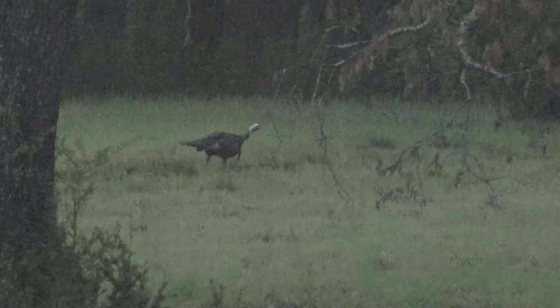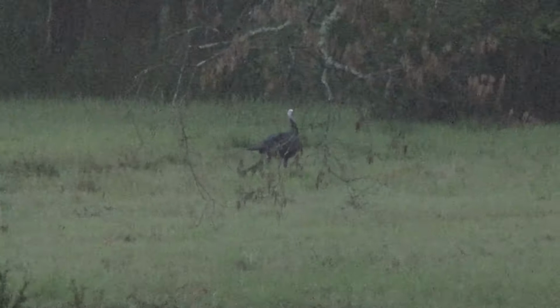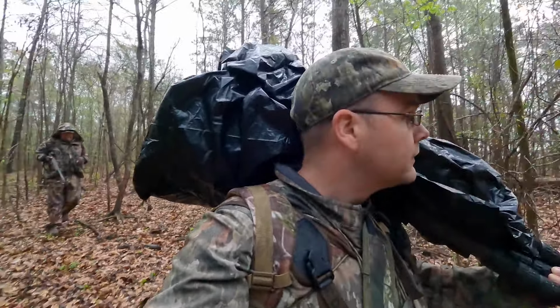It's still raining, but it's almost over with. We're gonna try to get a jump start on this bird. He's out there in some ground that's turned up, strutting, scratching around, gobbling. I got a trash bag over the camera. We're just gonna try to cut some distance to him.